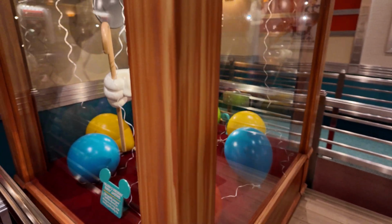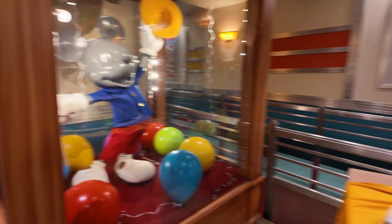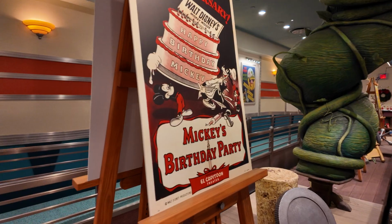In the queue, you'll see the costume Mickey wore, red pants with a blue blazer and a yellow hat, displayed on a mannequin of Mickey. Alongside is his birthday cake adorned with candles and a poster advertising the celebration.